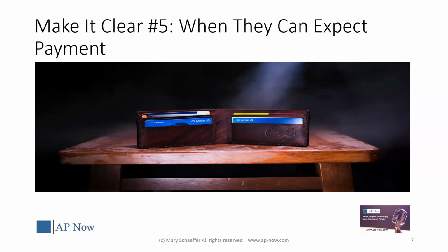So make it clear where they can send the invoice, what format they need to send the invoices in, what email address, when they can expect payment, and make it clear that you got the invoice. By making this clear up front and sending those notifications, giving that information to the right person, what you'll do is you'll eliminate some of those annoying calls that come into accounts payable, and you'll make the vendor happy. You'll make their life a little bit easier.